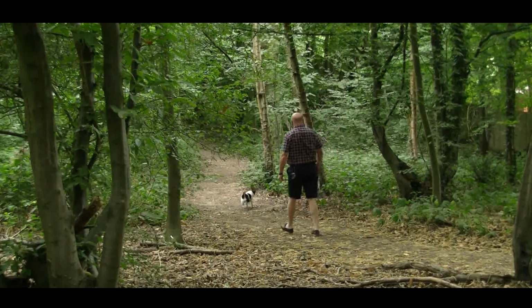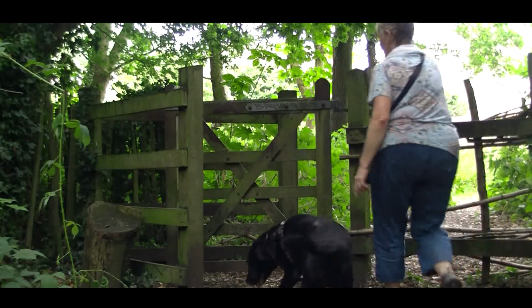I haven't had a dog before, and I've had him for 2 years, and taking him out walking, we go down to the meadow, and you see the seasons changing. You know, the spring flowers come, and then the grass grows up, and then the blackberries come, and the leaves change colour, and it's just lovely, always something different.